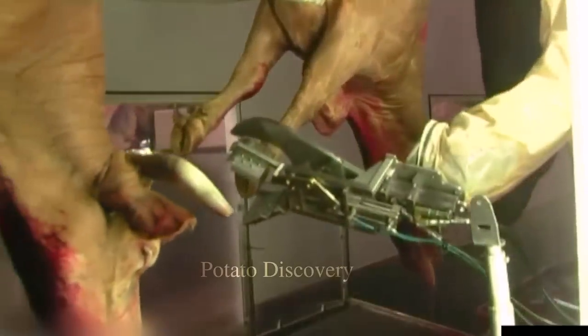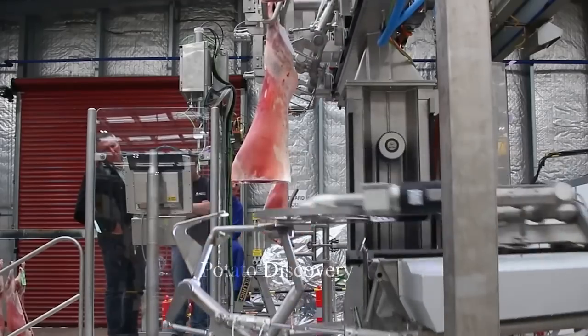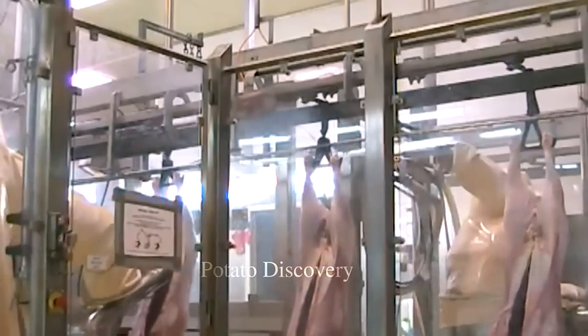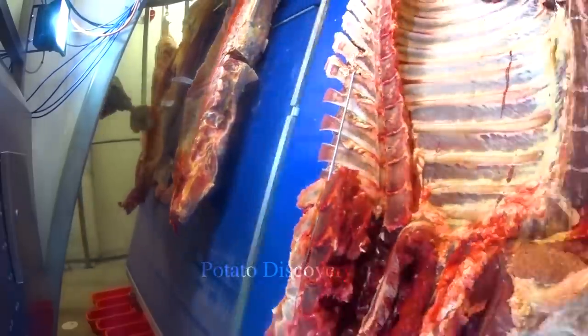Now let's take a look at some robotic cow slaughter lines. These devices are commonly used in a large-scale beef processing plant. These devices can operate fully automatically and do not harm people when accidentally collided.